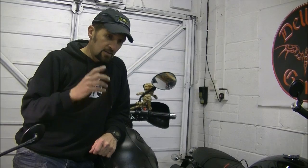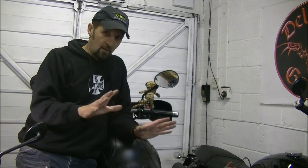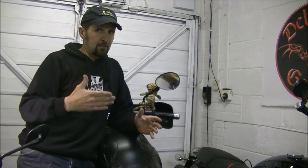Now, before we do anything, I want to talk also about the alarm system. If you have an alarm on your bike, this used to have one. I took it off because I prefer the convenience of having no alarm. If you have an alarm, that's up to you. If you have a Harley Davidson, you have no choice. They come with an alarm from the factory, and many new bikes do.